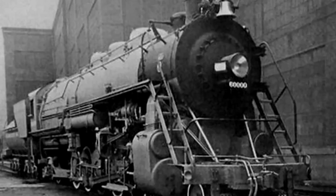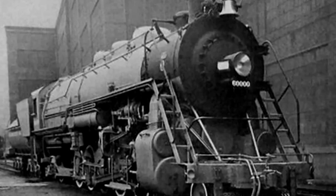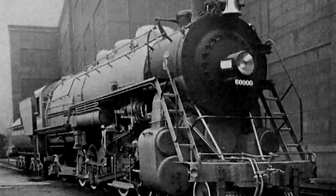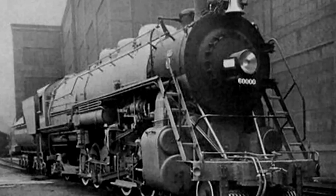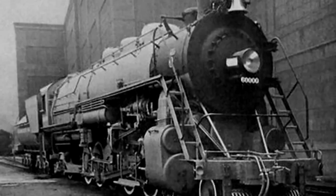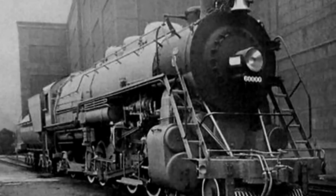In the 60,000's case, they had to sell it, and by sell it, I mean market it, convince the railroads that they would want it. And that's where she fell completely flat. No one wanted her. At all. They received 0 orders for what was, at the time, one of the most technically advanced locomotives on the planet. Why? Why on earth would nobody want her? Well, there were a few reasons.